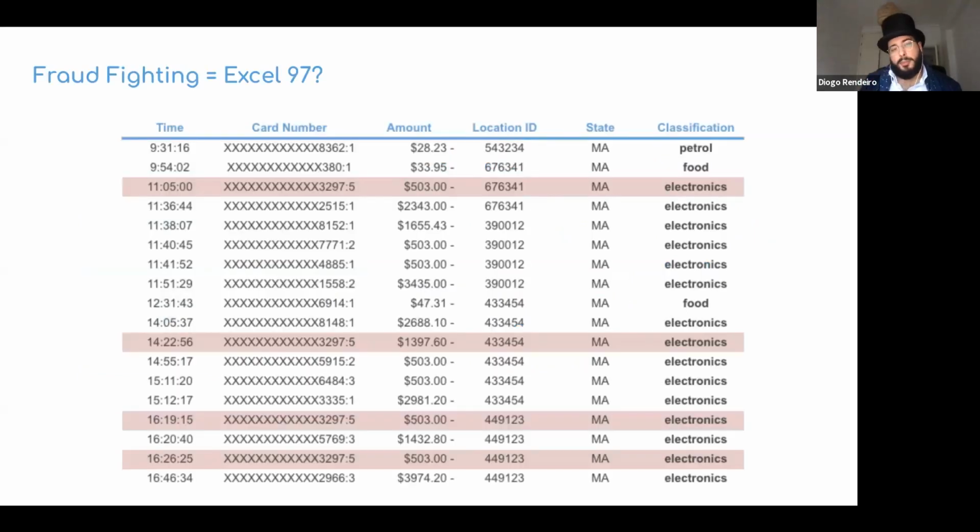So what's interesting about this space is that although it has already been disrupted by artificial intelligence to some extent, you still need humans in the loop to do some validation and to investigate which ones, amongst series of transactions, are the ones that raise alarm, that raise suspicion.